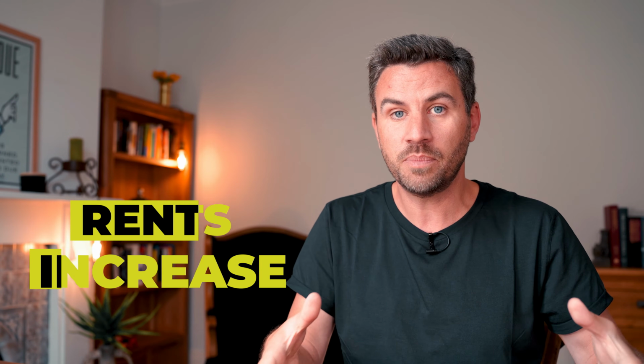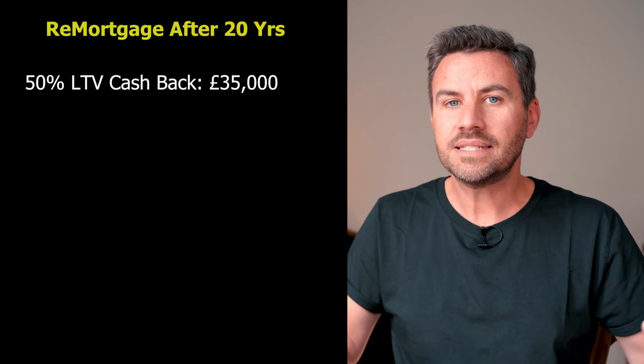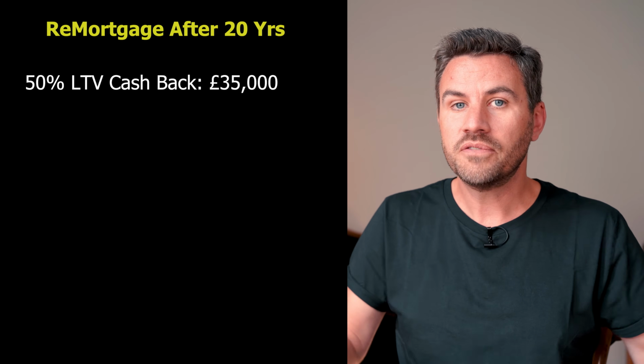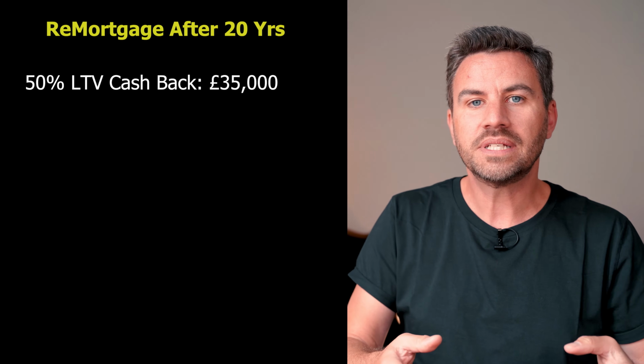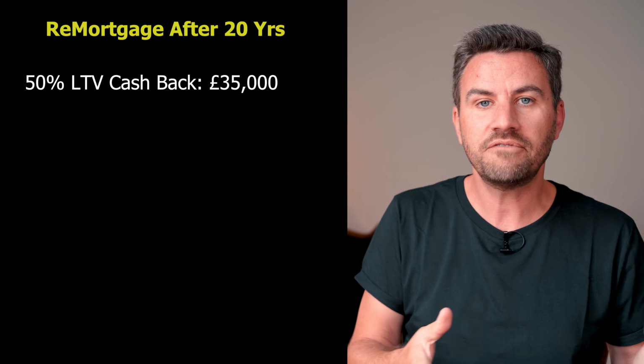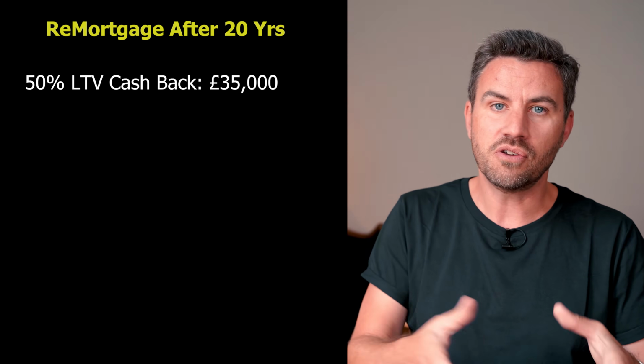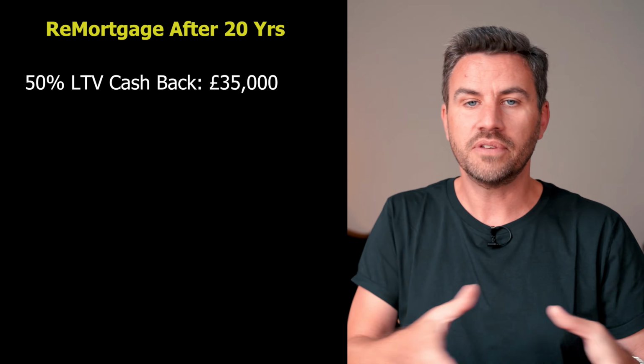But this way, you're still going to be making sure that your income is cash flowing because the rents would have increased over that same period of time as well. So if you increased your mortgage to 50% loan to value, that would give you another £35,000 to go again. And let's say you approach this strategy over the 20 years that you bought a property every 3 years, which I think would be easily achievable for someone on an average salary if they were just investing in the Nottingham area with that 30 grand down equivalent over that 20 years.